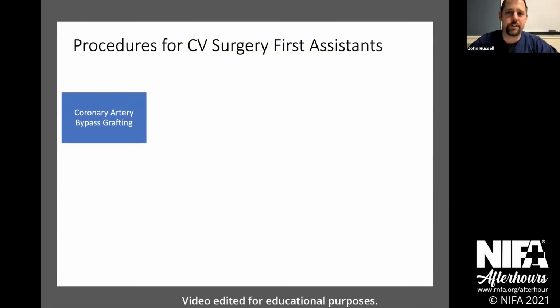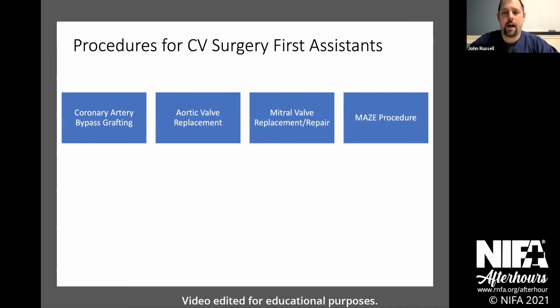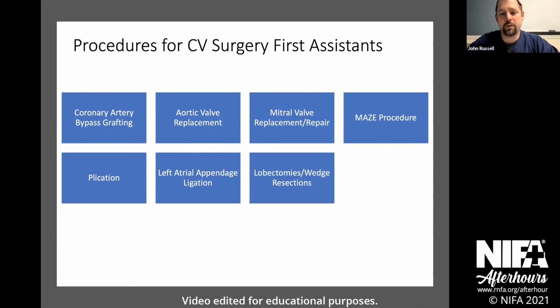Coronary bypass grafting obviously is going to be bread and butter. That's a very, very common thing to do. Probably about 50 or 60% of your cases will include this. Aortic valve replacements, very common. Mitral valve replacement or repair, probably not as common as aortic. Maze procedure is done to basically reduce the AFib that people may have if it's not been too chronic. Plication, I'll show you some pictures of all this stuff too. Plication is shortening an aneurysmal heart. Left atrial appendage ligation is a very common procedure to reduce the source of most embolic strokes from AFib.